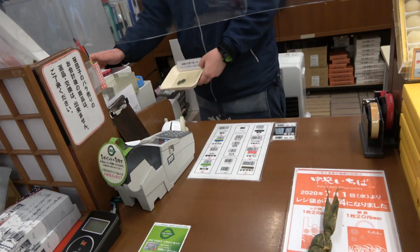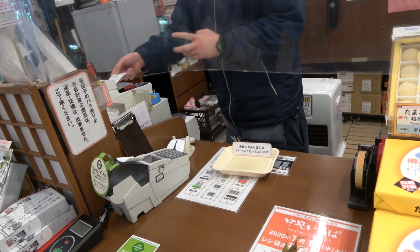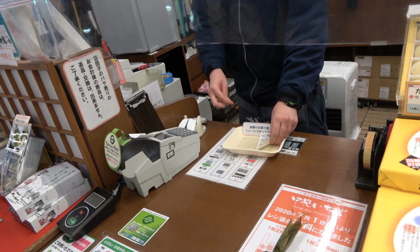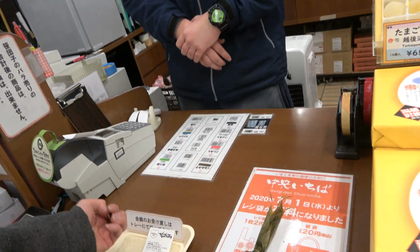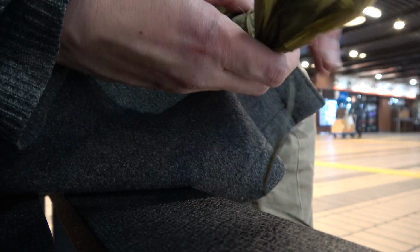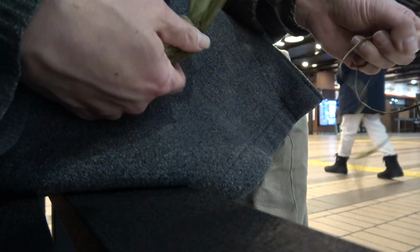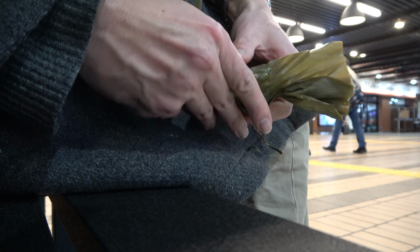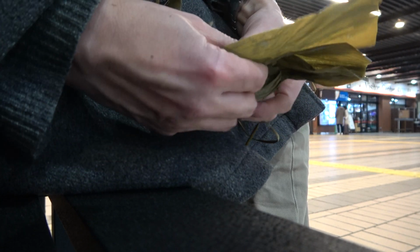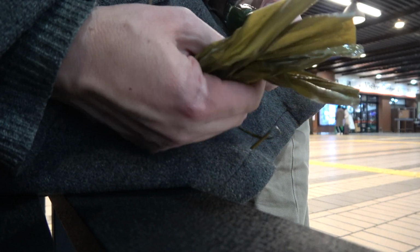This is my favorite food called sasadango. It is a rice cake wrapped with bamboo leaves. Inside it has bean and is a little sweet. This is one of my favorites. Got a sweet bean.